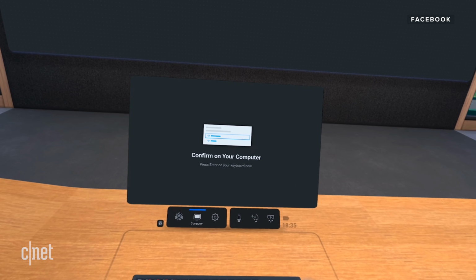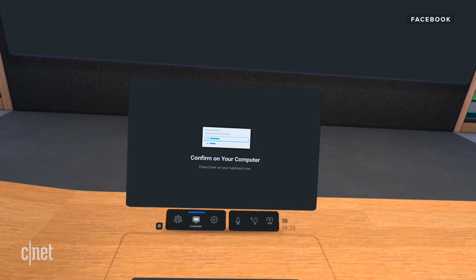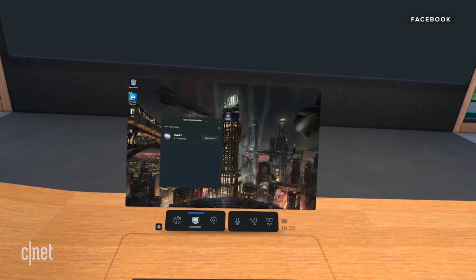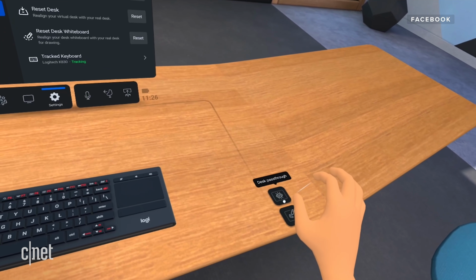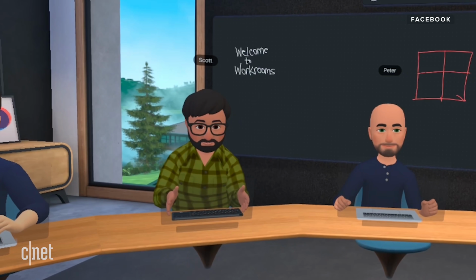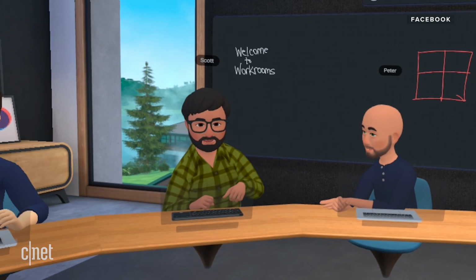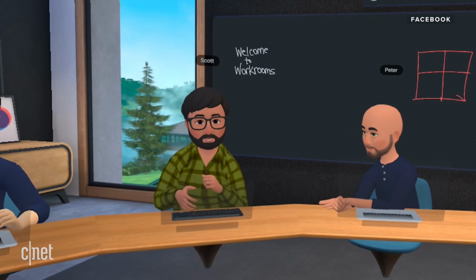And what it feels like is it displays a hovering screen in front of your desk, kind of like a disembodied monitor. Between that and my keyboard, which I could see floating in front of me, I felt like I had a computer that I could work on. I was working in Slack, I was doing Google Docs stuff while I was attending the meeting, which was crazy.